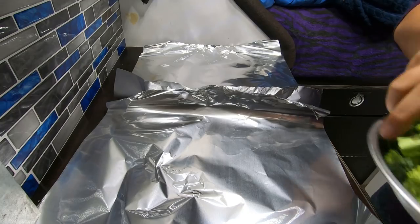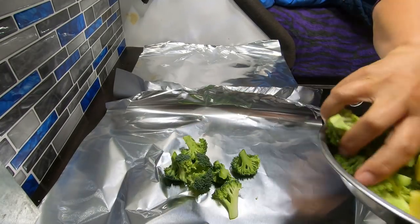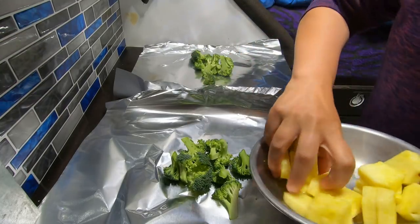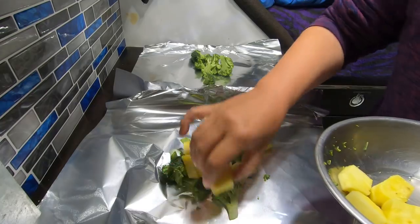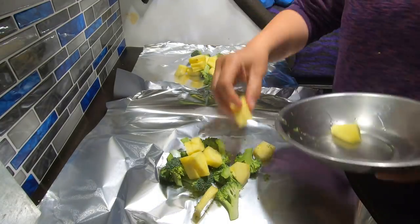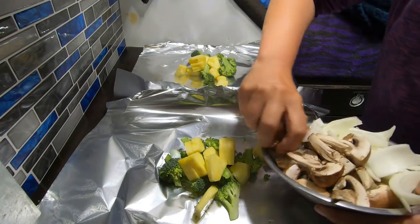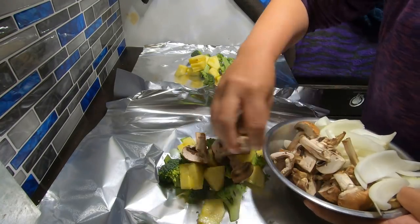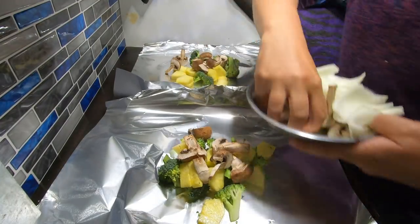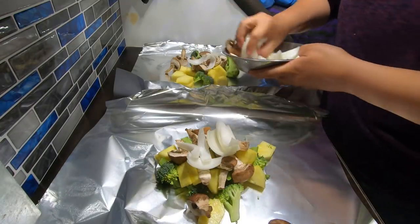For tonight's dinner, we're going to make two pouches. We got one head of broccoli cut up into small pieces, two spears of fresh pineapple, 3 mushrooms each.